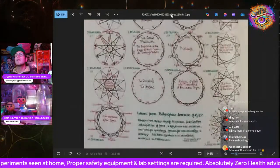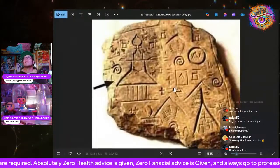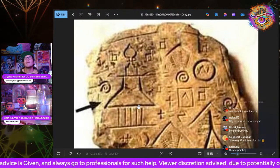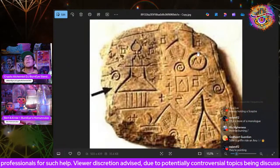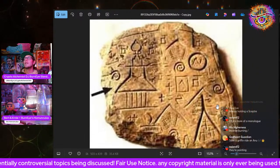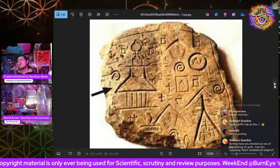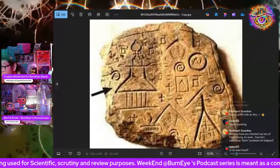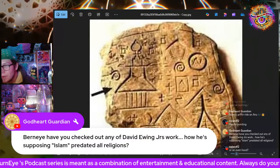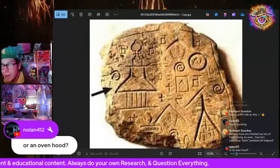Modern day alchemy spells. Oh, what's this one here? It's a rocket ship. I don't know. Similar sort of languages, though. Very similar. Not sure where this one's from, but intriguing to say the least. A little bit. I need to put a little bit more time into listening to David Ewan Jr.'s work. One Oven Hood, right? Could be.